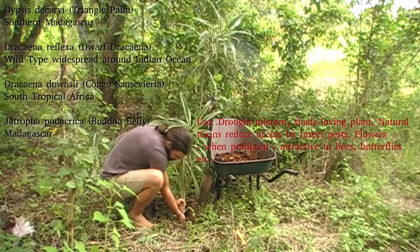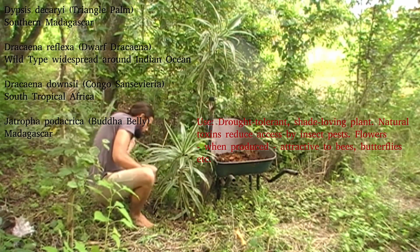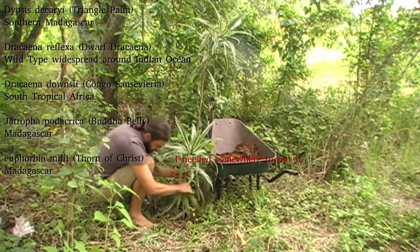And I've got, just because it had self-seeded quite close to those, and I didn't want it where it was, and it is Madagascan, so I thought, well, might as well move it in with this, a Thorn of Christ, which is Euphorbia milii.